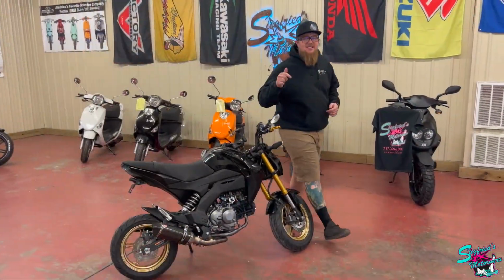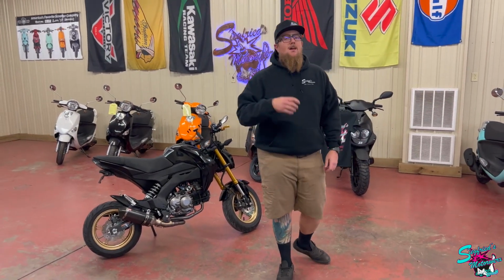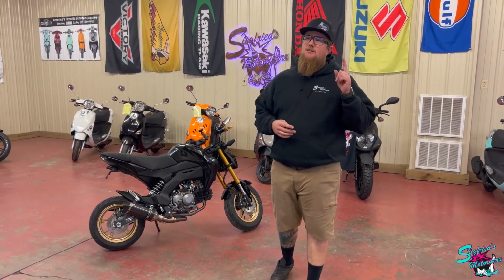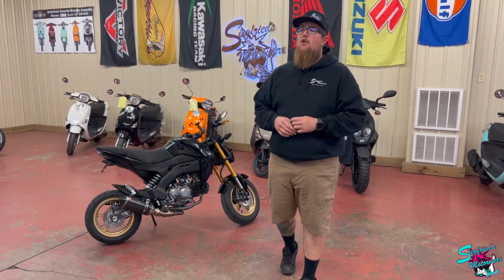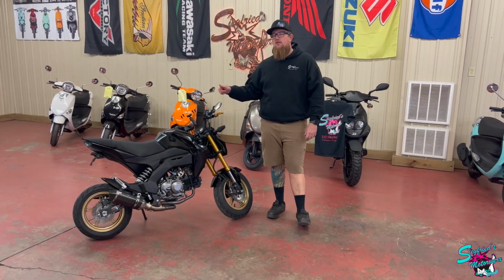There you have it, 64 miles per hour top speed on this Z125 Pro. GPS verified as the speedometer being about 4 miles per hour off, so a true GPS top speed of 60 miles per hour on the Z125.